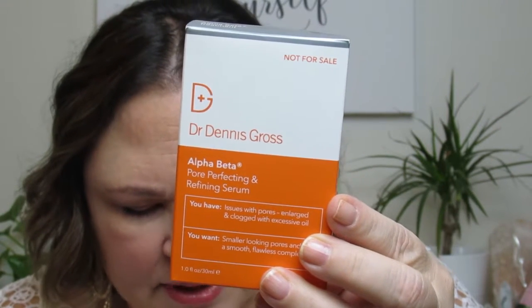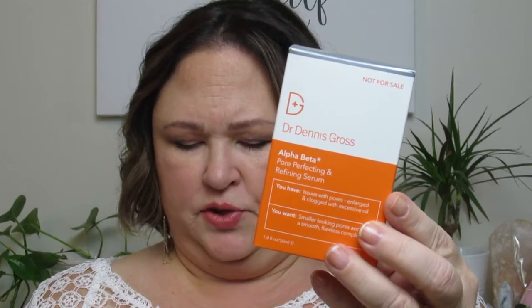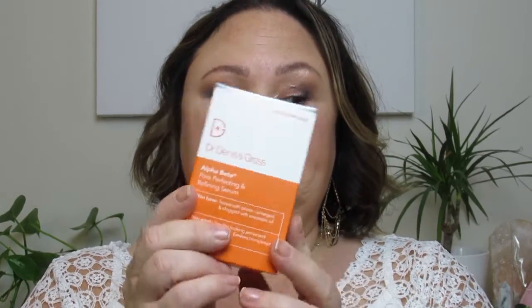And it retails for $65, so that's quite a bit. And the canisters retail for $49. So as you can see, with two items, I have already more than paid for the entire box. So yeah, I'm looking forward to trying that. I do have some pores, so they're not huge, but that will be fun to try.